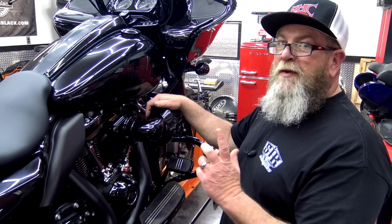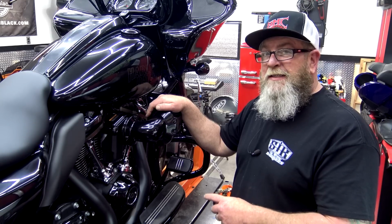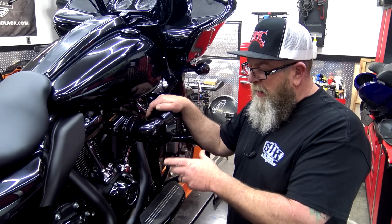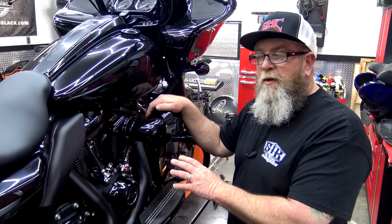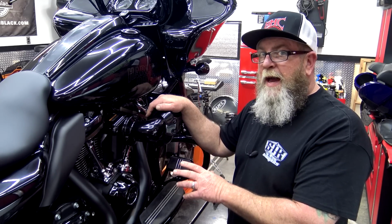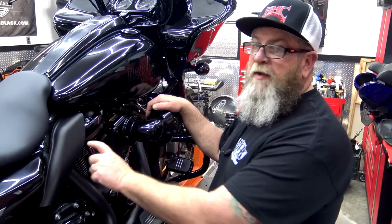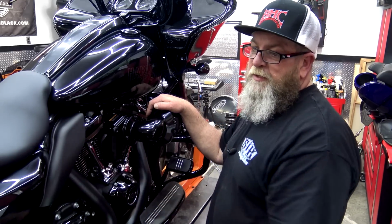You may want to get yourself a set of open headers right now while you can, if you can even find them. Because the government has decided to do the EPA crap again, and we're starting to see a lot of the headers that have no catalytic converters in them disappear off the website. So make sure, if you're wanting a set of open headers with no catalytic converters, you better get them now. It does come with factory heat shields, which is nice, I guess. I don't know, I'm not a big fan of these, so we'll either be doing these in carbon fiber or we'll be chucking those in the trash.